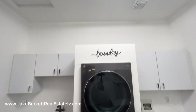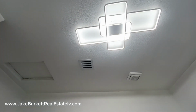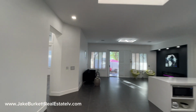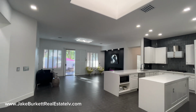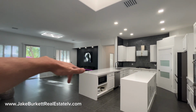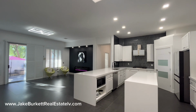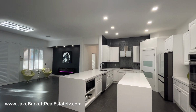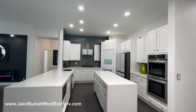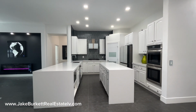All right, so as we leave the laundry room, we're going to go to the kitchen, which is the heart of this home. And this kitchen is going to boast sleek countertops, state-of-the-art appliances, ample storage for all your culinary needs. You see we have a center island right there. There's storage on both sides of that. And then you have your outer peninsula, which is also where the sink's located.